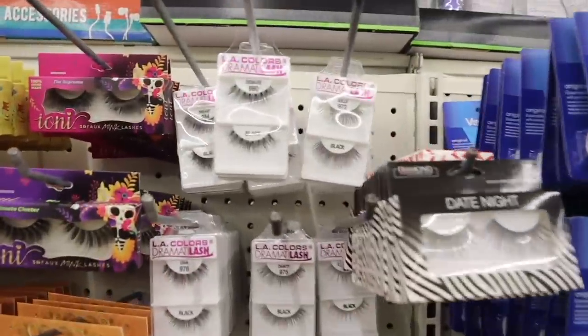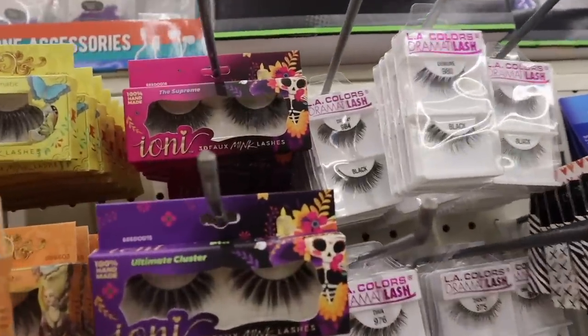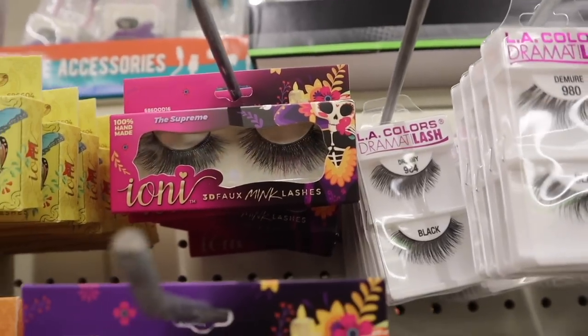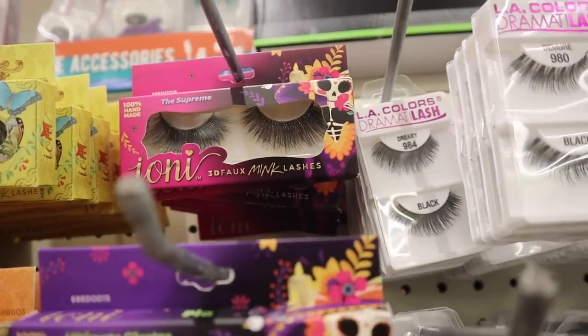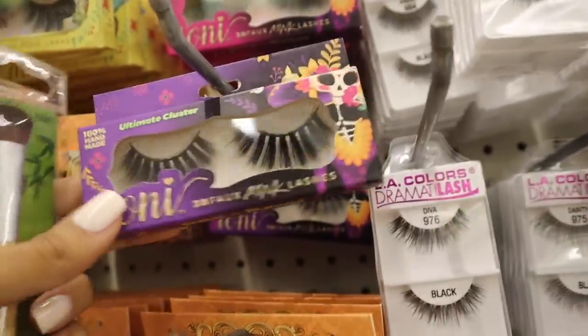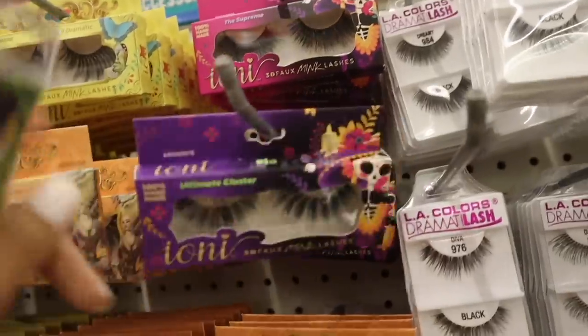Yes, new Ioni lashes. How exciting is this? So this one is called the Supreme. It's very dramatic and full. I usually tend to gravitate towards these type of lashes. The other one is the Ultimate Cluster. So these are going to be way more dramatic than the Supreme. But I like this one the most.